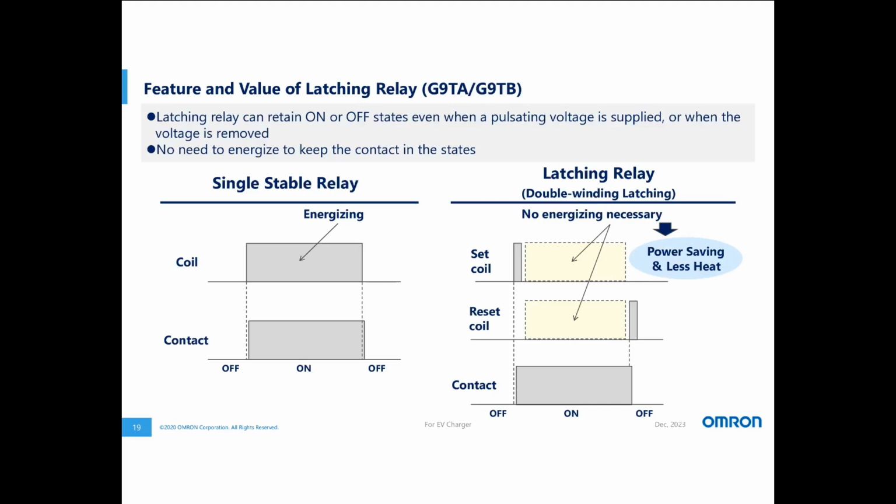So just going into a little bit more about these relays and why they're great for charging applications. And really that's because you don't have to continuously power the coil while charging. So here we have a visual representation of the benefit of a latching relay. On the left here, you can see a standard single state relay that is non-latching and requires continuous power to the coil to close the contact and maintain operation. When the coil is de-energized, the contact will then reopen and turn off.